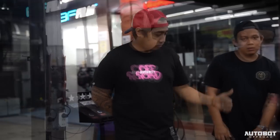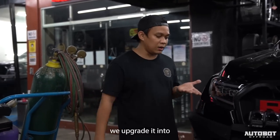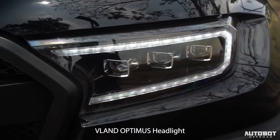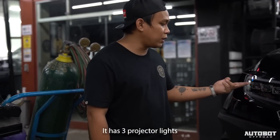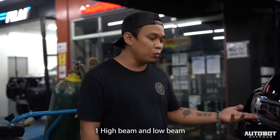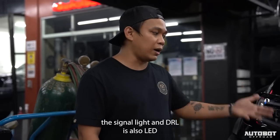Additional dun sa upgrade niya, yung light niya, in-upgrade natin na rin into Morimoto or Optimus headlight. Kung mapapansin nyo, gray na yung projector lights niya, isang high beam and low beam, tapos yung LED na rin yung signal light and the DRL.